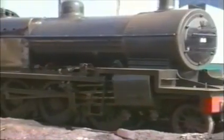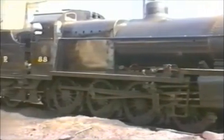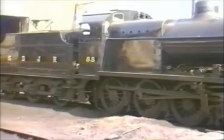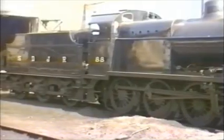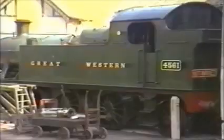The Minehead station is quite large and has extensive sidings and solid Victorian buildings, which are situated close to the promenade. It was a busy line in the 60s with the opening of the Butlins holiday camp, but this was short-lived and closure took place in January 1971. It was reopened as a private line in March 1976. We've now moved along the line to Blue Anchor Station.